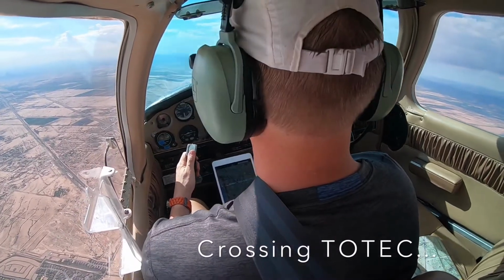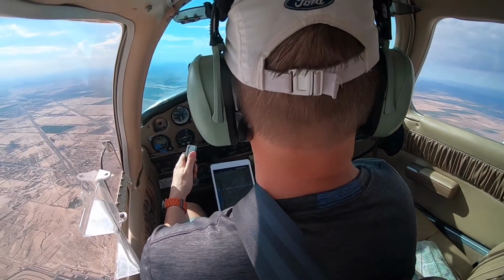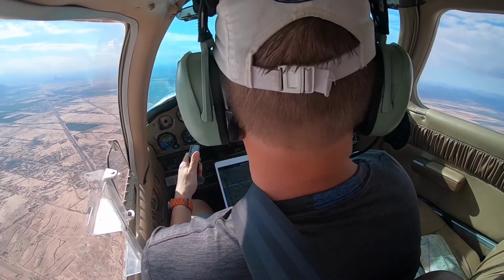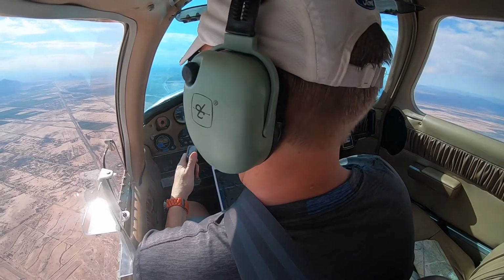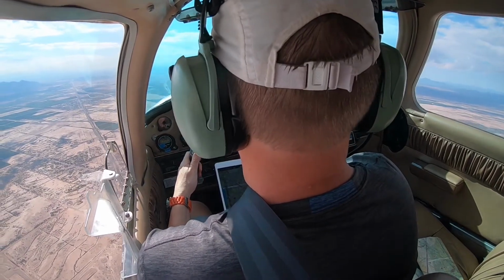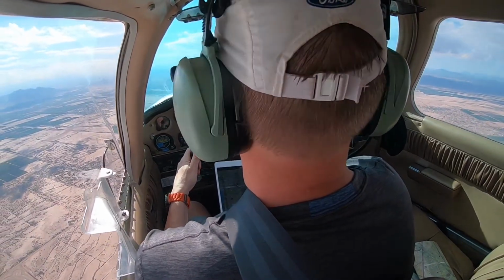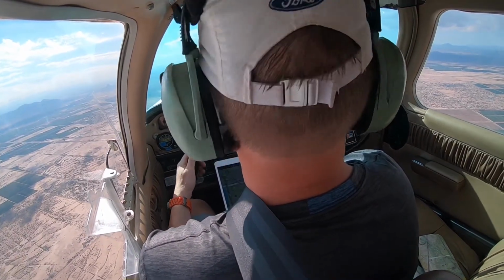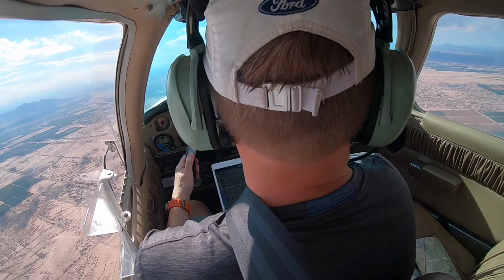Air Shuttle 5873, descend and maintain 12,000. 12,000, Air Shuttle 5873. Air Shuttle 5873, moderate to heavy precipitation off your 2 o'clock at about 3 miles, 5 miles in diameter. Are you seeing anything else in that direction? There's a little buildup over there, but it doesn't look like anything significant. It's definitely below us at this point. Roger.